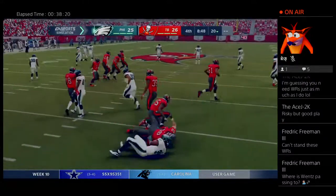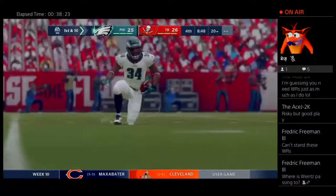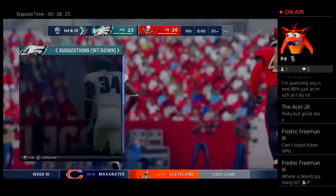I think they were chasing points there when they didn't need to. Yeah, trying to get a little bit greedy, take the lead in the 4th quarter. Now they still trail by 1.